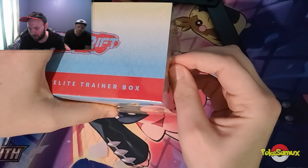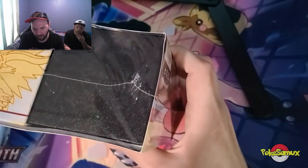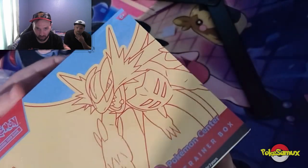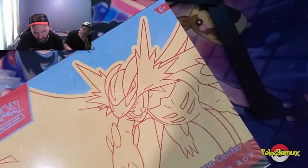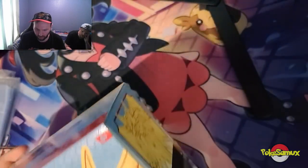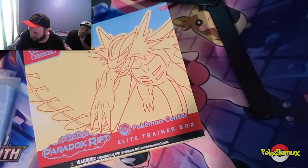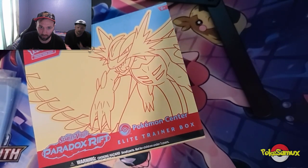Open this one and hopefully we get some good hits out of it. Yeah, I like the colors on this one too. The art is super bright, super vibrant. Yeah, I mean, the artwork's awesome. I prefer the Iron Valiant myself. I don't like the artwork on this one as much, but it's still good. It kind of reminds me of a comic book or something. Yeah, that's true. The colors are super bright and really high contrast.